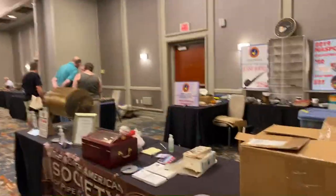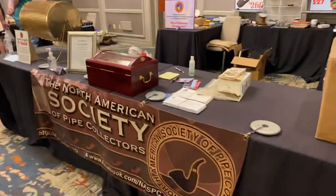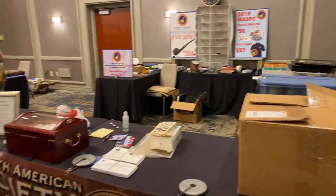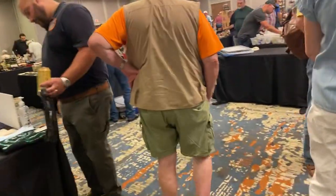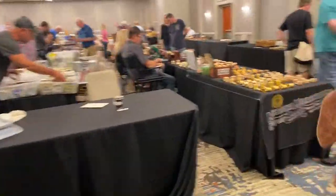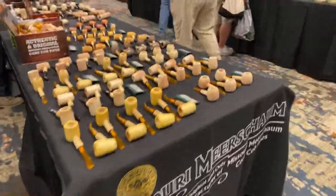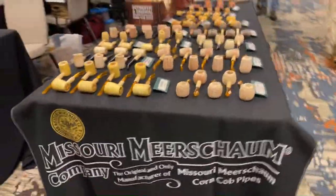This is the table where you can sign up to be part of the North American Pipe Society. And there's gonna be a raffle. We're just gonna head down to different tables. Missouri Meerschaum pipes. Everybody knows those.